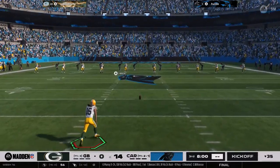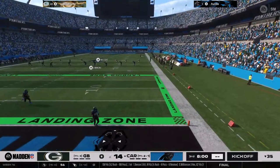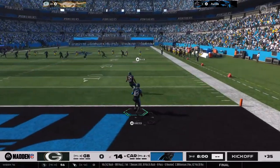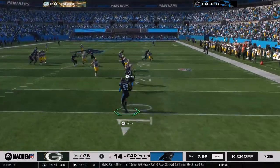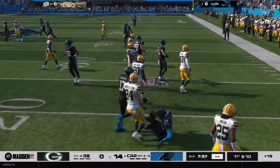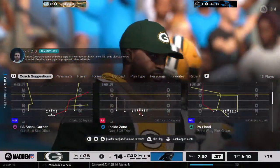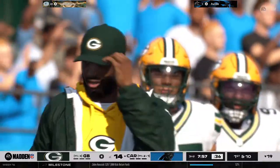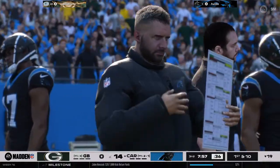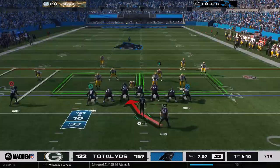The Packers about set to kick this one away, and away we go again. He's going to return it from a yard or two deep. And he's brought down inside the 20 on an uneventful effort. Take over first and 10 at their own 19-yard line. Panthers look just about ready. First and 10.